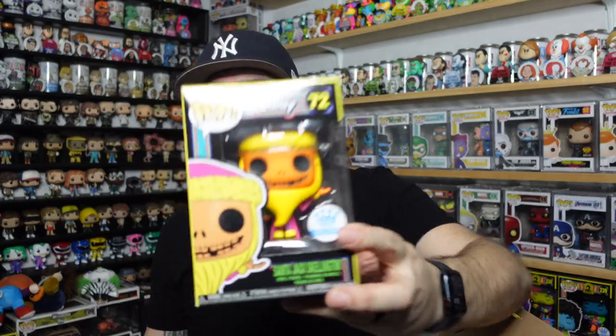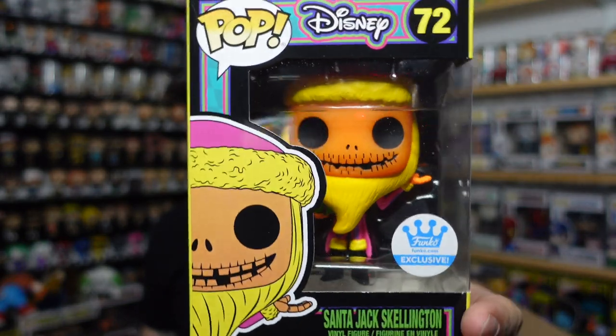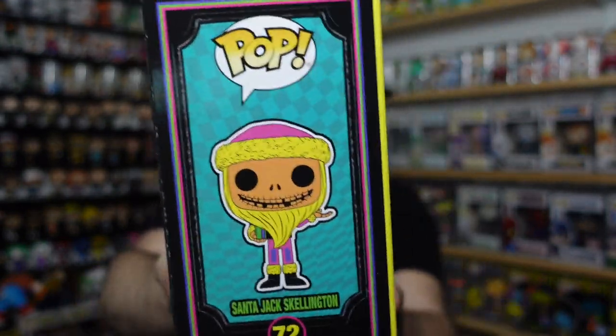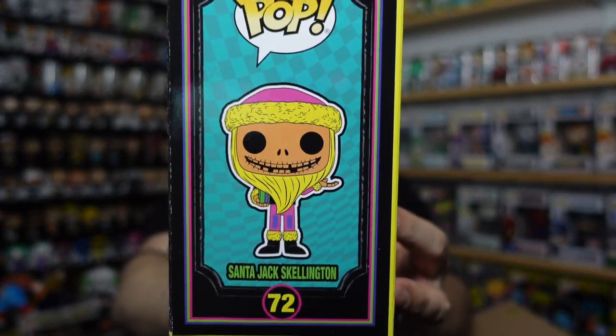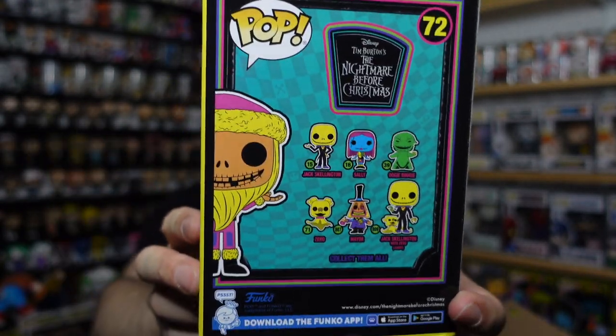All right, so let's show off the pop that I got free. You got to choose out of three pops, so I went with this one. I'm not a big fan of it. I do love Black Light, of course, and it is the Nightmare for Christmas one. This is the Santa Jack Skeleton, and I actually pulled the Santa Jack soda, and the chase of that is literally this. It's a Black Light version of the Santa Jack, which I think is a bit odd.